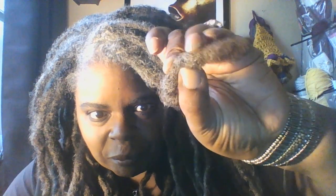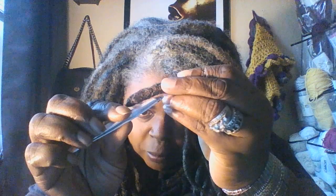But if you find that you have more than one spot where there's lint, you can always use some tweezers. And so just be careful. Like here's the piece of lint. Can you see it? There's some lint. So what I'm going to do is take my tweezers and I'm just going to pluck it out gently. So I have the lint and I haven't caused any damage to my locks.